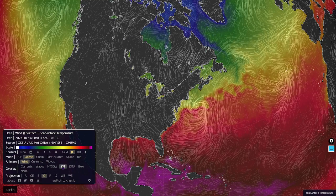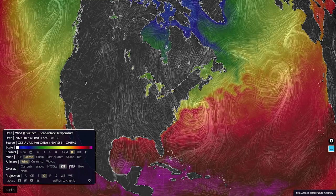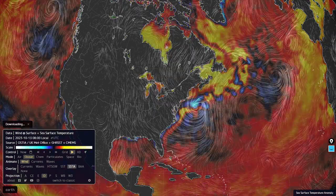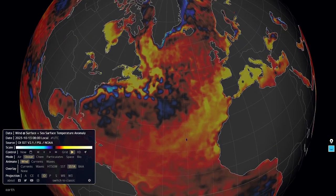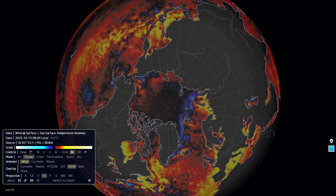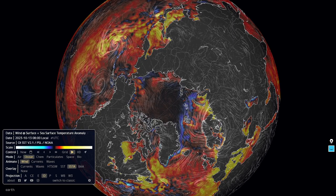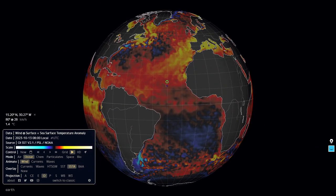See, there's the raw sea surface temperatures. So there's the sea surface temperature anomaly. There's the raw sea surface temperature. And we're going to show sea surface temperature anomaly for the whole planet. So there's the North Atlantic. Let's zoom out a little bit here and show the Arctic Ocean. There's the Arctic Ocean, a mix of warm and cold water. There is the full Atlantic Ocean view.